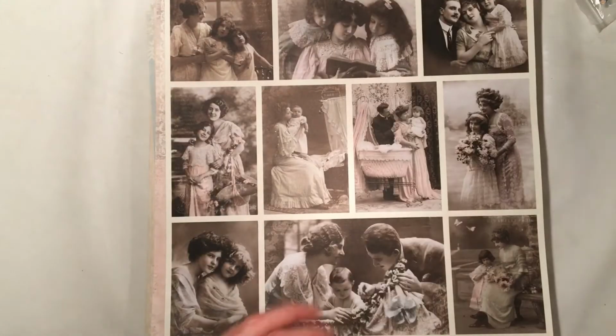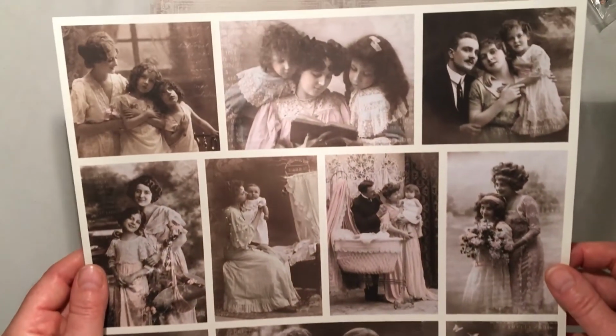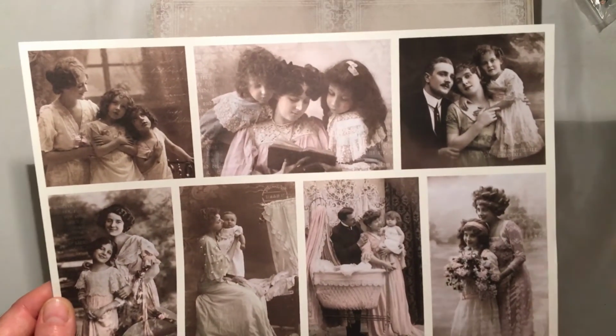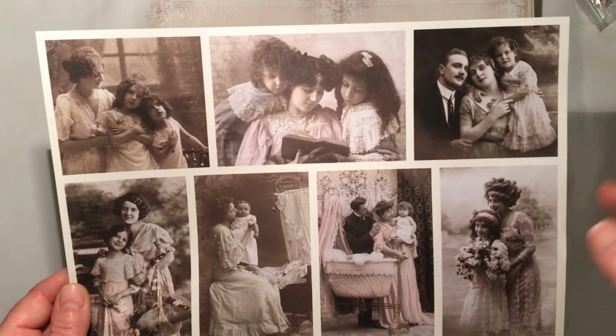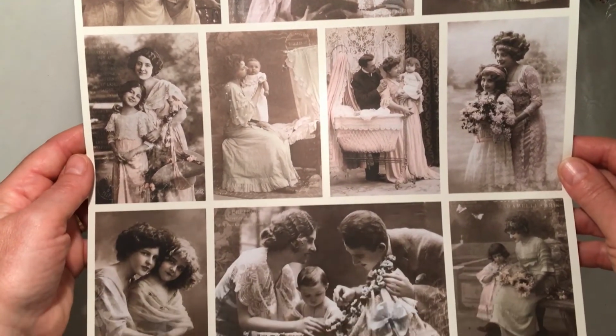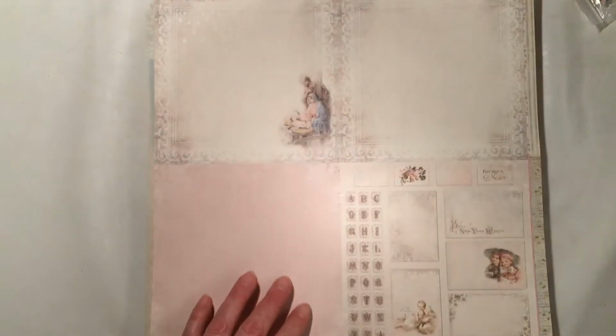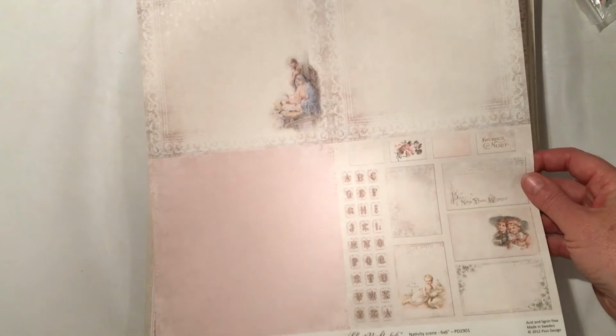Very pretty. Love those images. And these are also from Grandma's attic. And these are some ladies, some with children or a husband. Great images. Then I got this one. This is from The Silent Night.